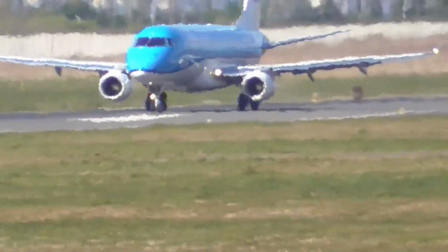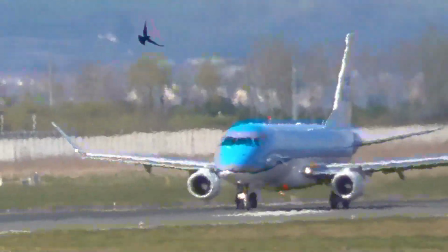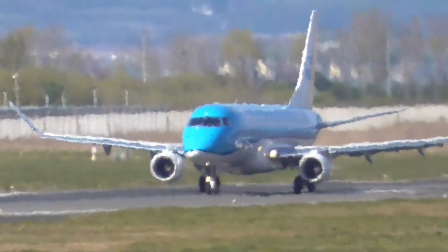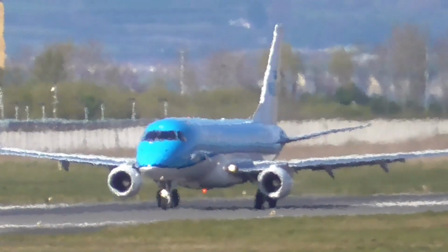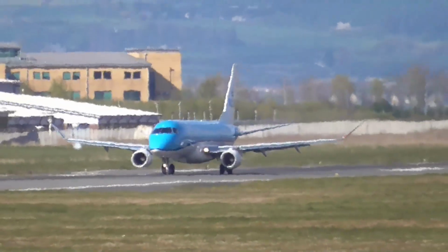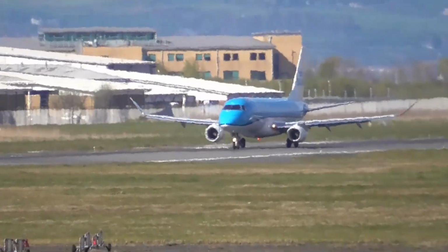The PAPI was all 4 white. I don't know, maybe it's a little bit off. KLM 994 on. It is a known thing that the glide slope for aircraft like yourself and the Embraer 175, because the cockpit's a little bit higher, does read high on the PAPI compared to the glide slope.